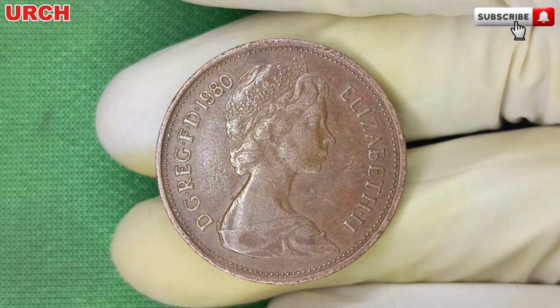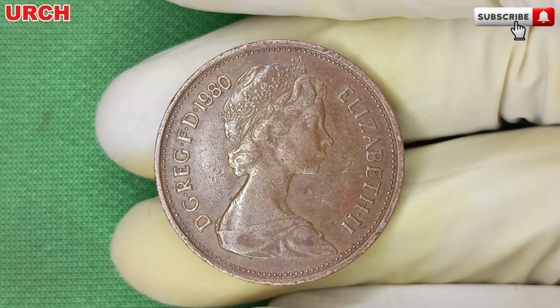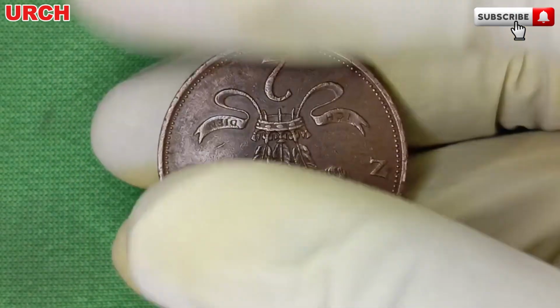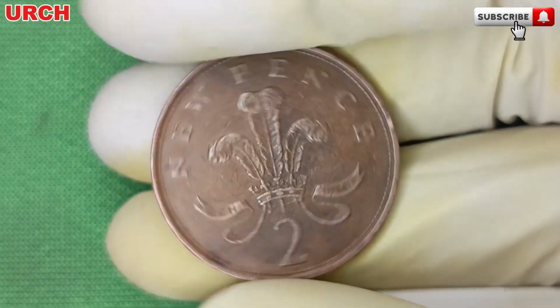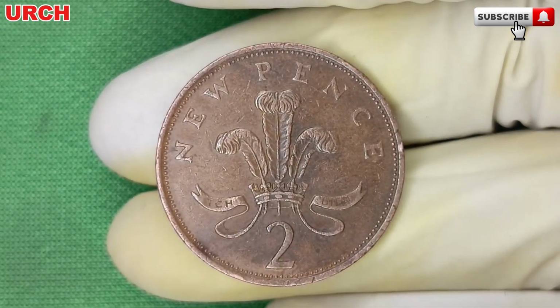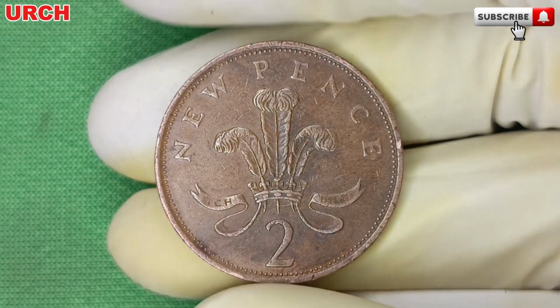It's also worth noting that coin grading and certification services now play a crucial role in legitimizing these rare pieces. The difference between a common 1982 pence and a multimillion-dollar specimen often comes down to a fraction of a millimeter, or a barely visible discoloration. But to the trained eye, these differences speak volumes.